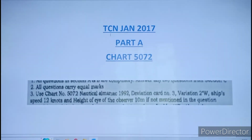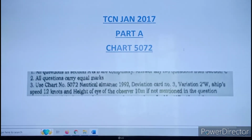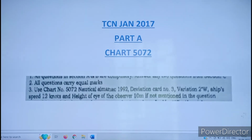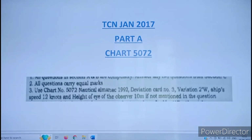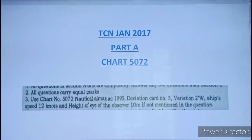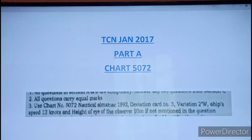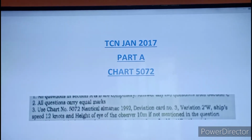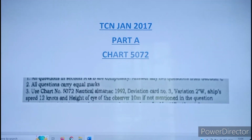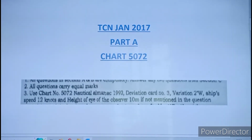Okay, let's discuss the TCN Jan 2017 chart work questions. Chart used is 5072. Some instructions are given on the top of the question paper, like chart number 5072. So make sure that the chart is given in the question. You get the same charts in the MMD. Sometimes they make a mistake and give you other charts, so it is difficult because it is time consuming.